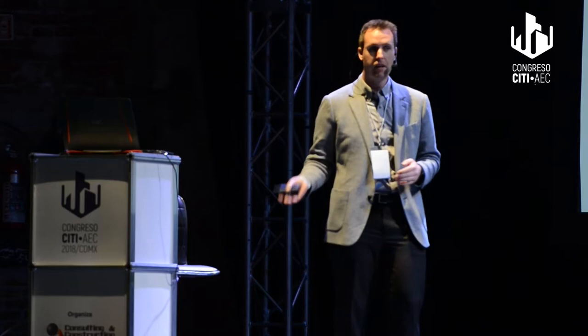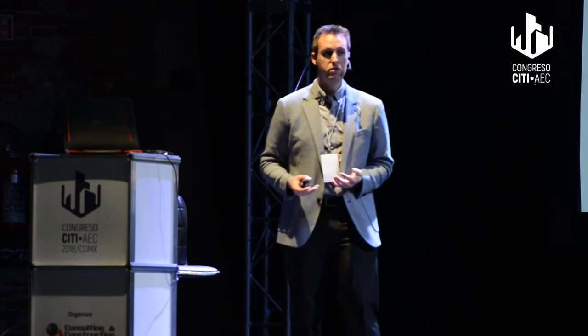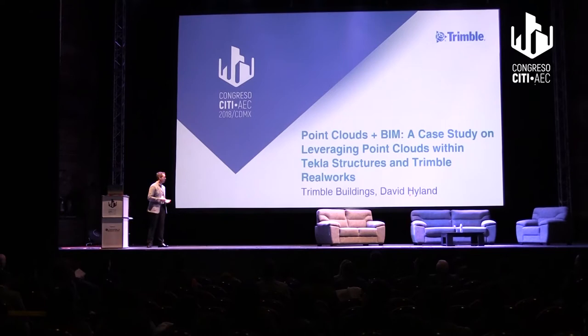We're hearing a lot about the constructible model, the BIM model. We want to make sure that that model is being translated correctly out into the field and it's being built correctly. One of the best tools to do that today is 3D laser scanning. So today we're going to look at how we can leverage the point cloud inside of Tekla Structures and Trimble RealWorks to obtain that information from the point cloud, because point clouds contain a lot of information and we have the ability to extract that from the software portions.